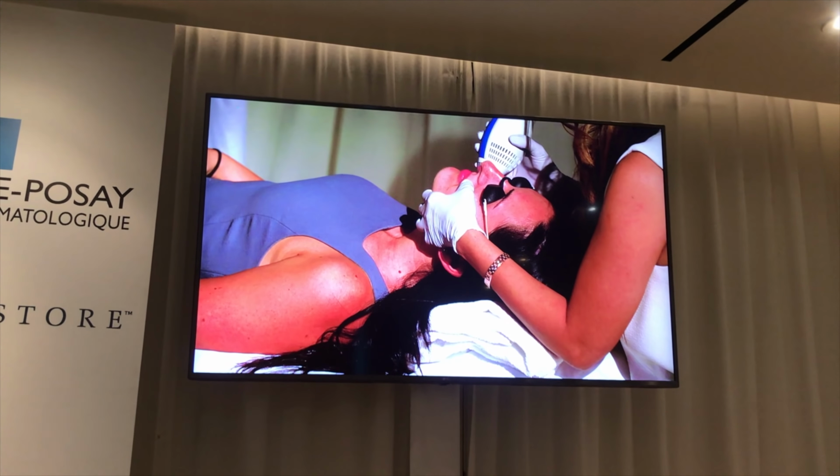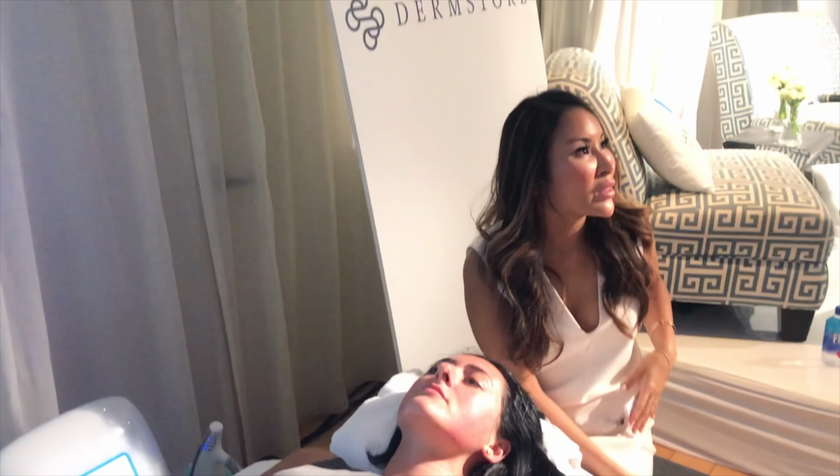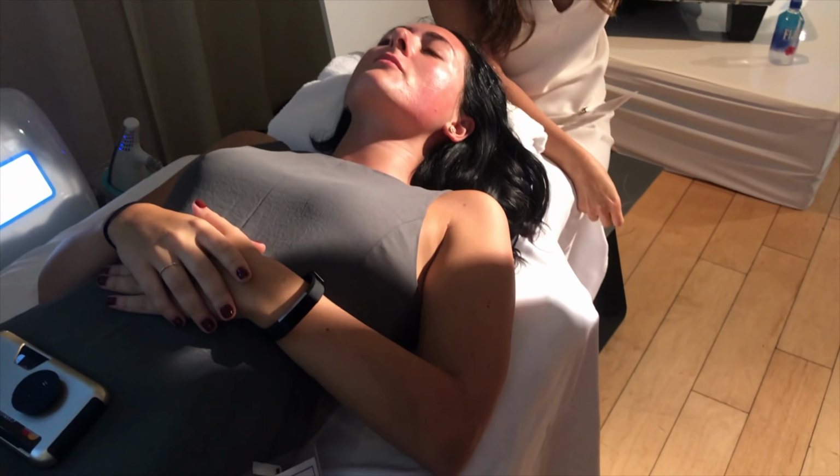What's usually the cost of this? If you're not at the stage where you're going to a dermatologist and getting a special treatment, you wake up and you get a few spots and you're like, what do I do now?